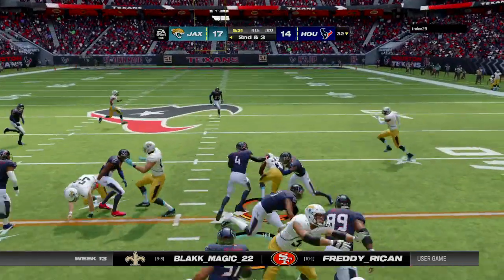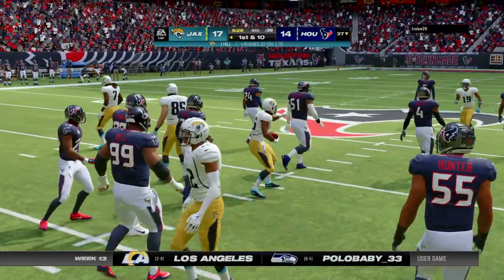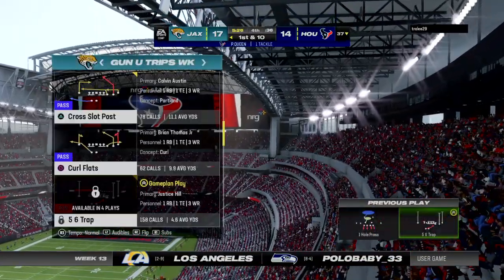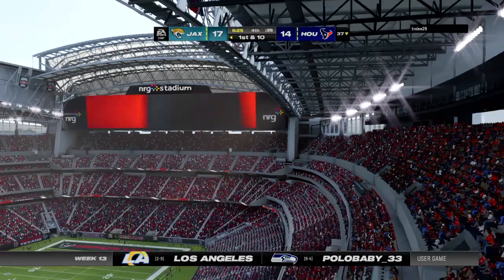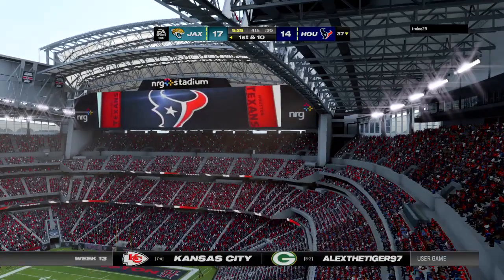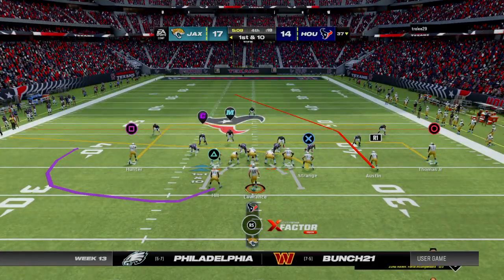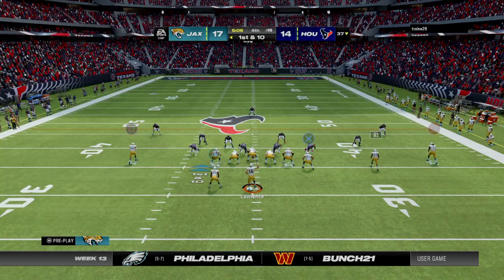From the gun, a run for Hill. And he'll be brought down right around the 37. A gain of 5, good enough for the first down. And this is exactly what you're looking to do offensively. If you can start stringing some runs together like this, you'll keep churning out first downs, and that's going to put you in a great position to carry this one home.